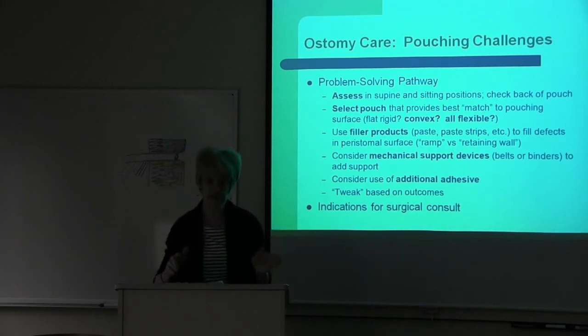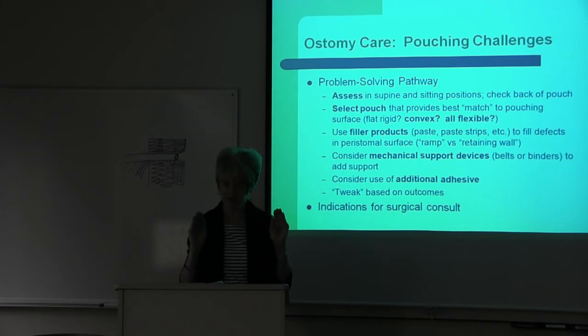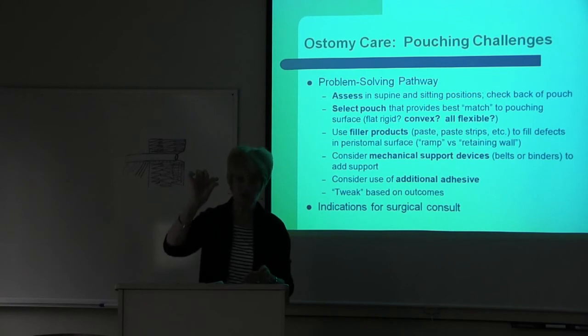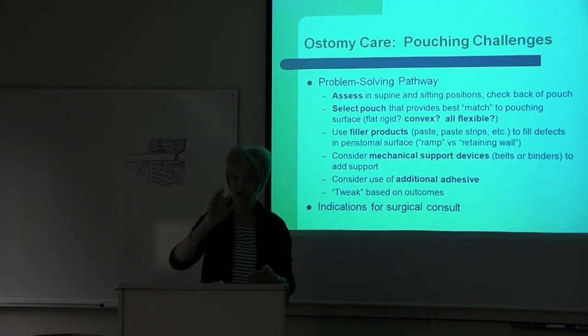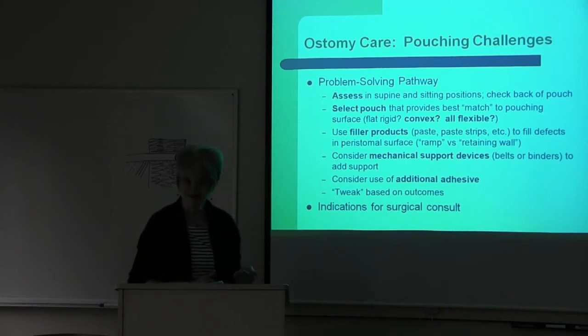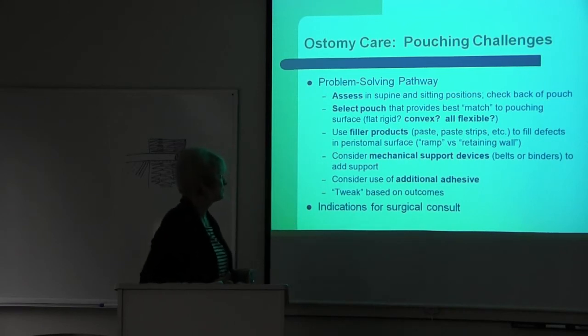Okay, so I've looked at the patient sitting and lying. I've assessed stomal height. I've watched to see what happens to stomal height with peristalsis, because sometimes with peristalsis the stoma retracts and the patient gets undermined. So if I have a skin level stoma, a retracted stoma, if I have a stoma that retracts with peristalsis, I'm thinking, can I use convexity? Is that an option for this patient?